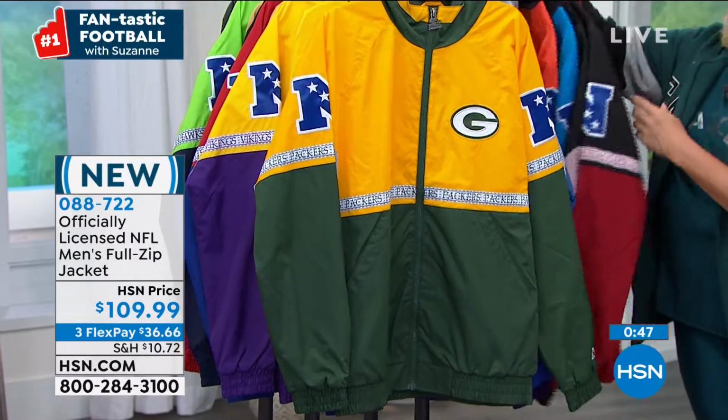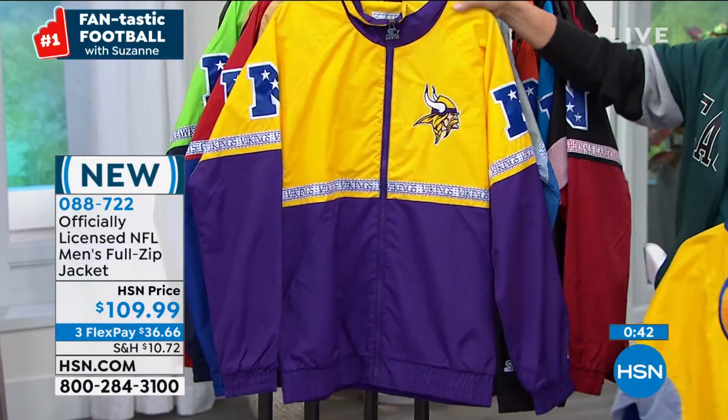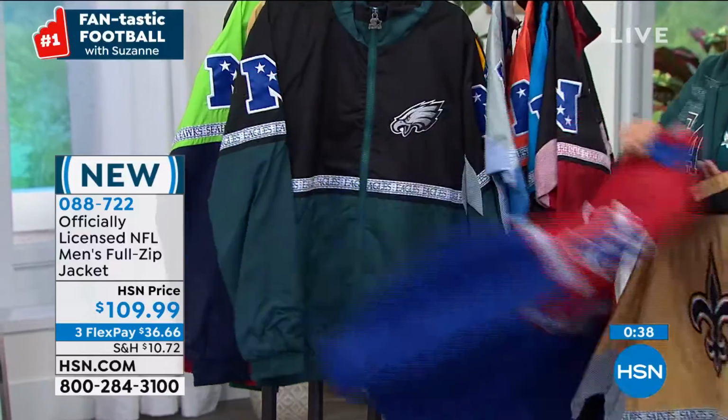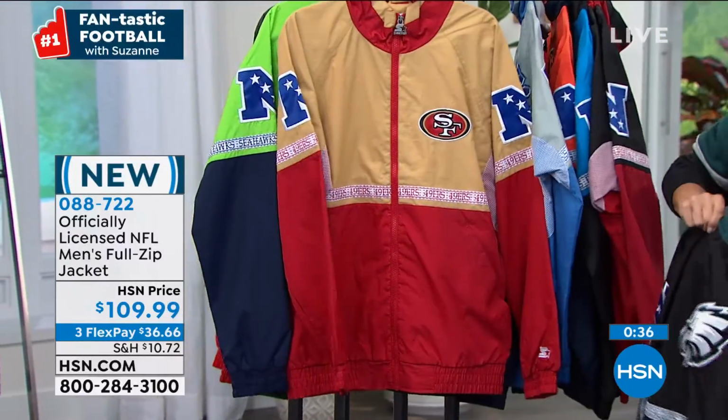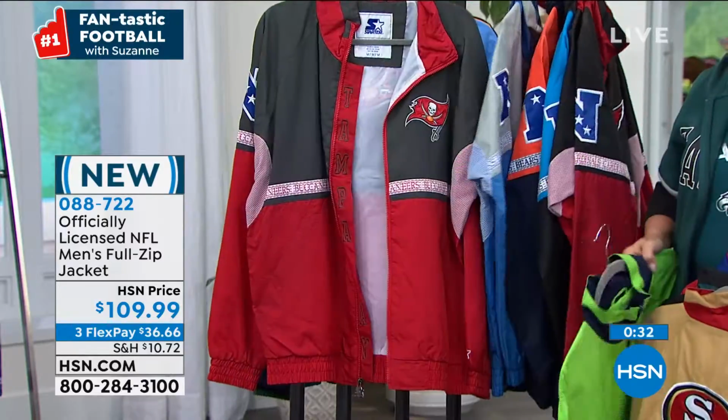You're right, and easy to take care of, I'm sure, because it's nylon. Absolutely. I mean, think about it. You're outside. What better jacket for the elements? You know, we've been getting a lot of rain here in Florida, so this is the perfect jacket you want to have on if you're out and about, to not have to worry about getting caught in the rain.